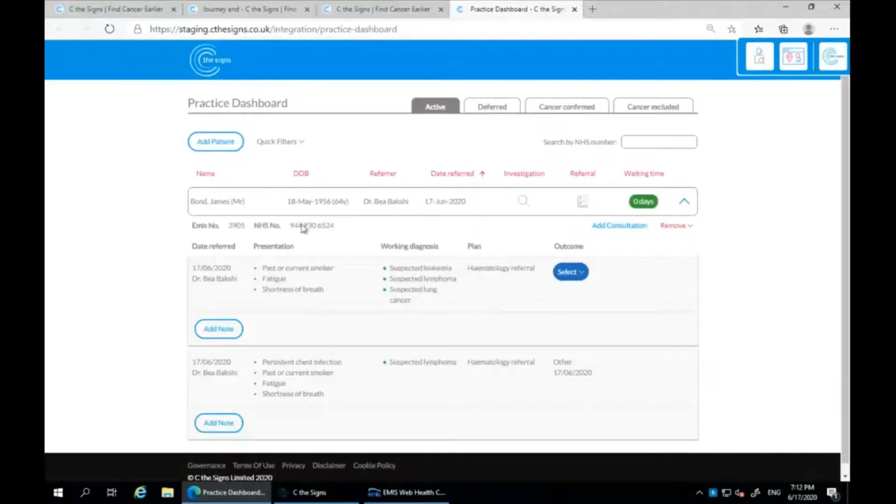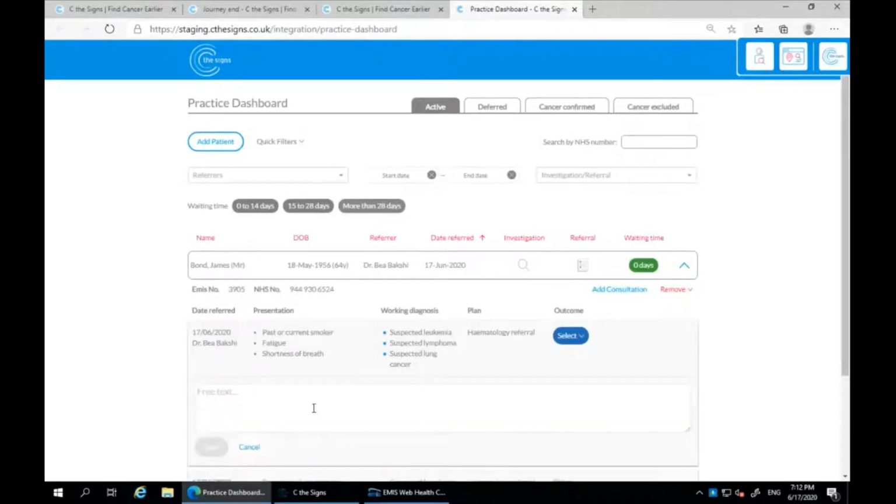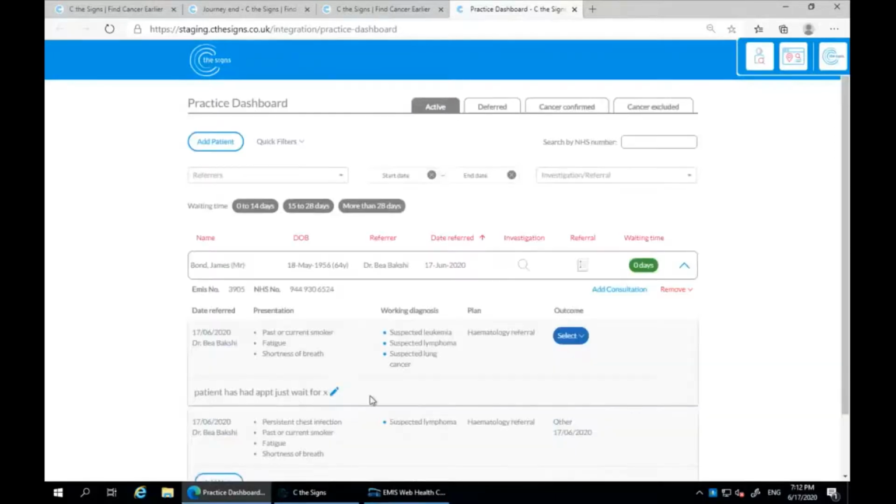You also have the option to filter all your patients. So you can filter by doctor, so I can see all my patients who have been added to the dashboard. You can filter by investigation to see which referrals people are waiting for, or by how long they're waiting. So if your practice staff are chasing referrals, they might add a note and say patient has had appointment, just waiting for something else. And practice admin staff can add a note here.